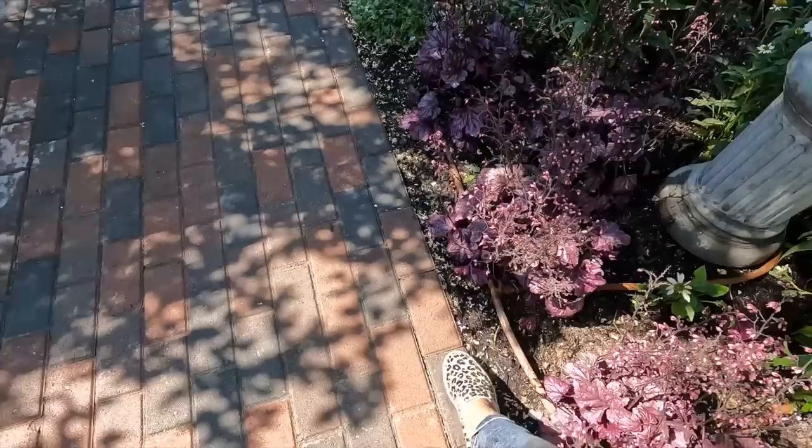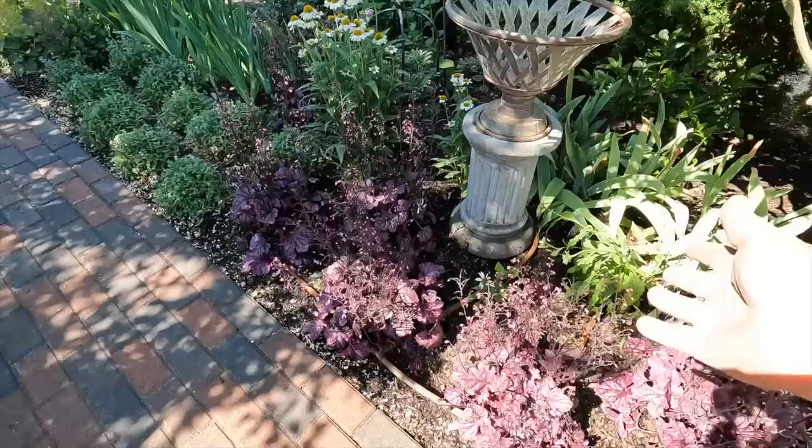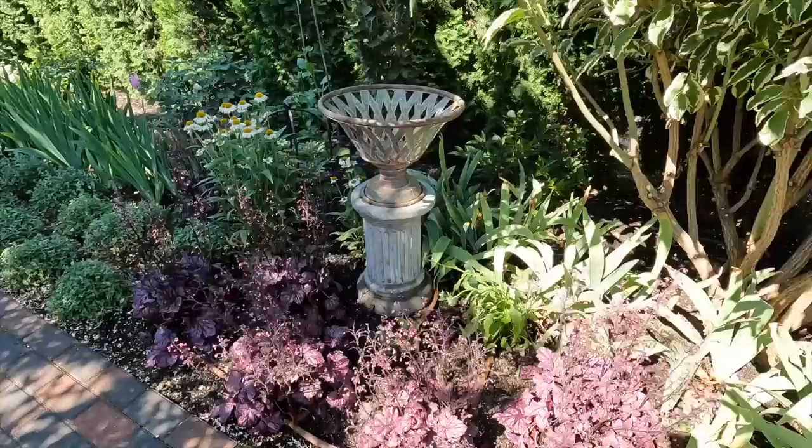So I centered the whole pillar, moved the drip line, and then realized when I went to plant this heuchera that this crack was the middle one. So I had to shift everything over and redirect the line, which wasn't a big deal except the drip zone was on. So I got all kind of muddy and gross.